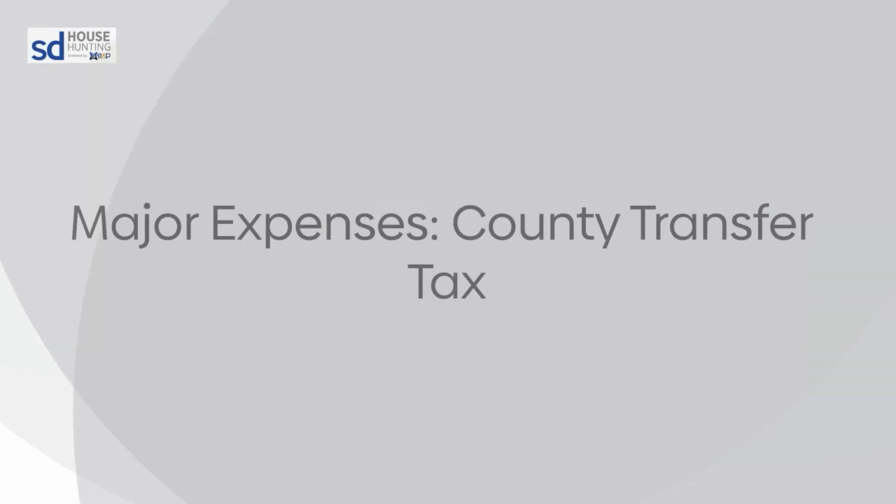The third fee that comes into play is the county transfer tax. Here in San Diego, we have a county transfer tax that's imposed on the sale of real property between a buyer and seller who are unrelated. You can avoid these types of taxes in the case that you're selling to a close relative, but that's not usually the case. Of course, we're selling to the general public, and there's going to be a county transfer tax.